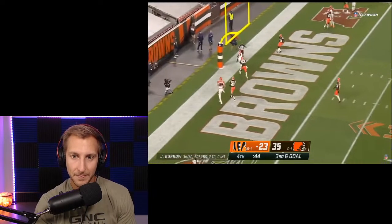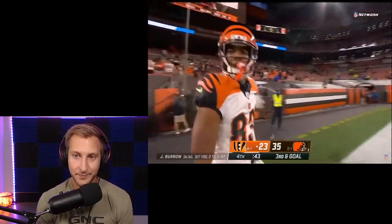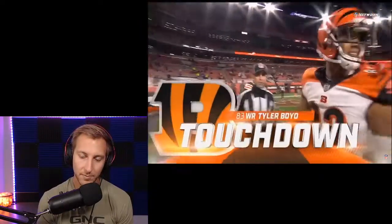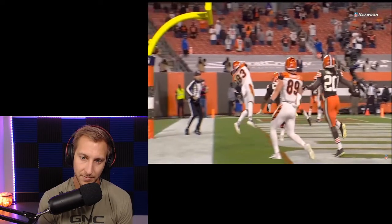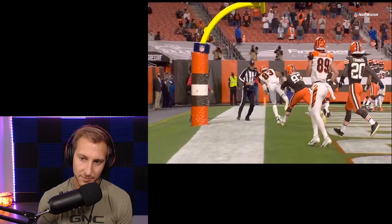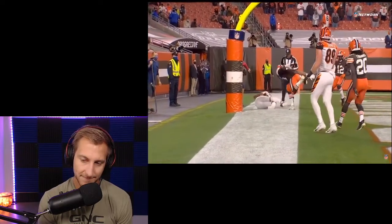Steps up, throws, end zone, and caught for the touchdown, Boyd. What a throw, but what a catch. Long possession. Boyd, left foot. Right foot taps down. What a grab.